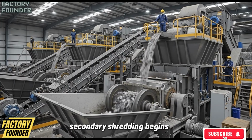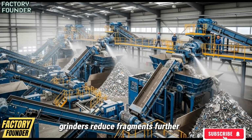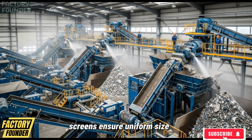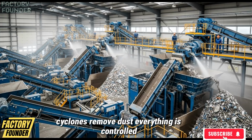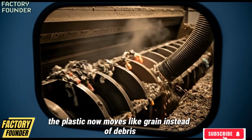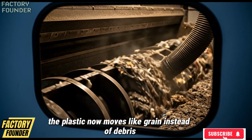Secondary shredding begins. Grinders reduce fragments further, this time with tighter tolerances. Screens ensure uniform size. Cyclones remove dust. Everything is controlled. The plastic now moves like grain instead of debris.